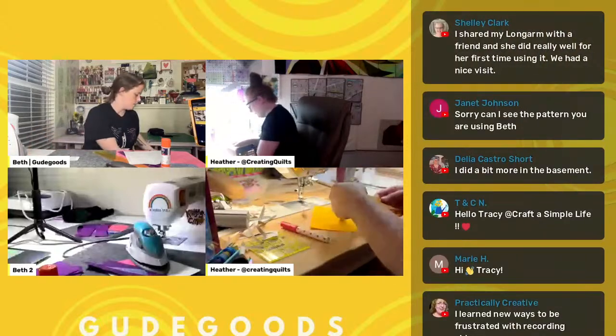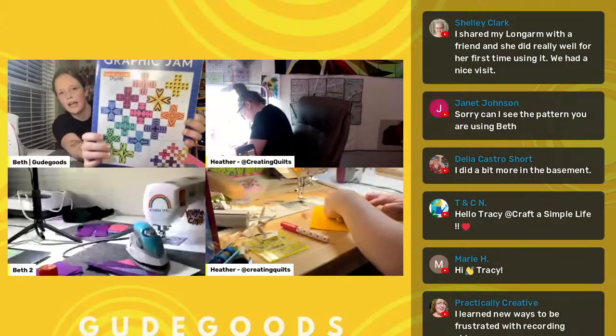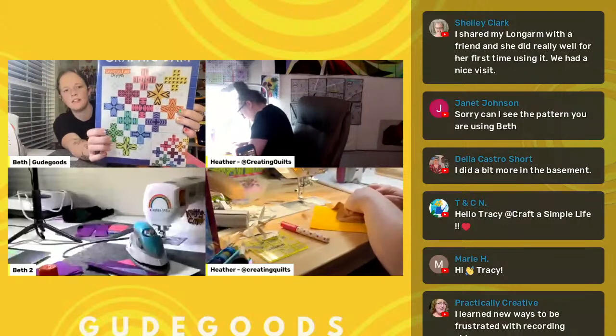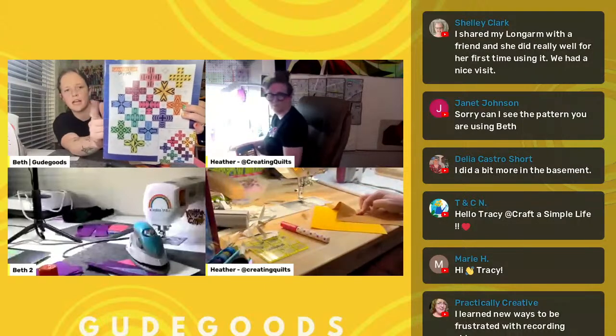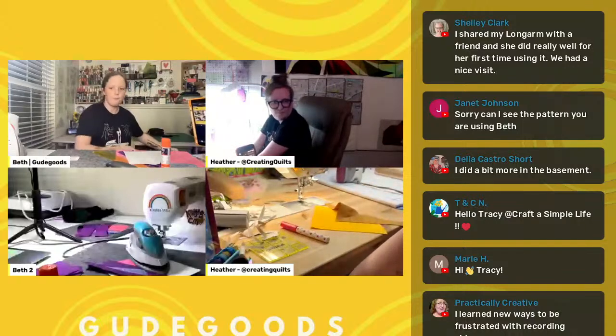Sorry, can I see the pattern you are using, Beth? Yeah. It is this Graphic Jam quilt. I did pin the comment with the link to this pattern from Sassafras Lane in the chat, so it should be at the very top.